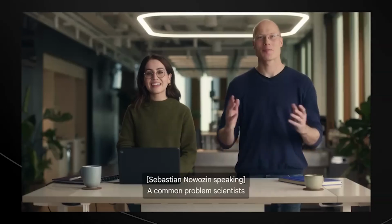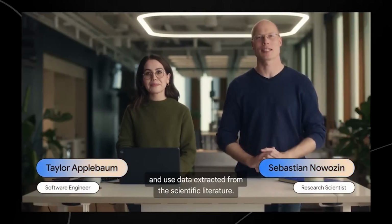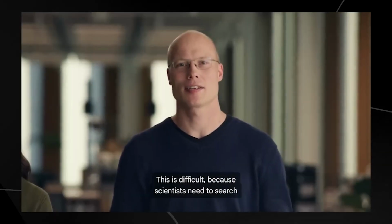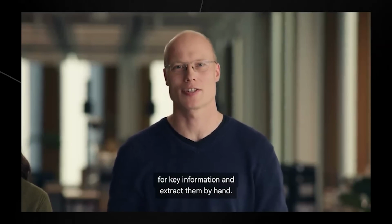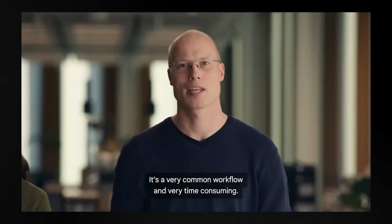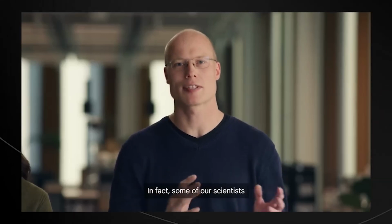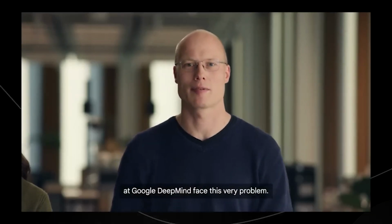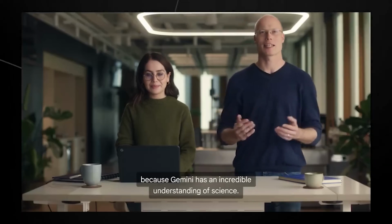Now let's take a look at how Gemini finds and extracts data from scientific research papers. A common problem scientists face is the need to find and use data extracted from the scientific literature. This is difficult because scientists need to search among thousands of scientific papers for key information and extract them by hand. It's a very common workflow and very time-consuming. In fact, some of our scientists at Google DeepMind face this very problem. They use Gemini to help with it because Gemini has an incredible understanding of science.